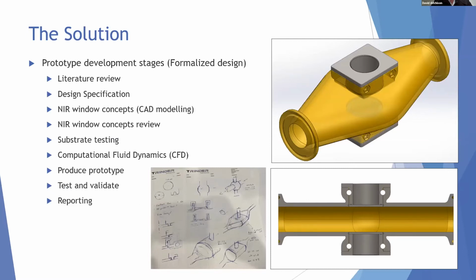We identified the problem. In this case, we identified that we needed a near-infrared windowing capability that would intersect the flow of processed fish. And we introduced the team to a formalized design process, and that's something that I'm quite familiar with. In fact, I taught it for some 17 years at Canterbury. And so we identified these stages, which, if you had sharp eyes, you'll have seen in the process plan in the previous slide.